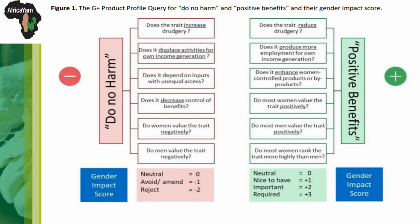So once our teams have completed a draft product profile, that means that they've completed the compilation of different characteristics. They've had the design team meeting where their multidisciplinary colleagues have agreed on what should be included in the table. We're then able to apply the adapted G+ process. Now, the slide that you see here is from the original G+ tool, because right now we're still in the midst of piloting the adapted version for RTB Foods.